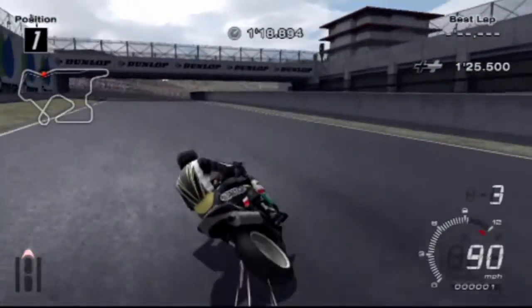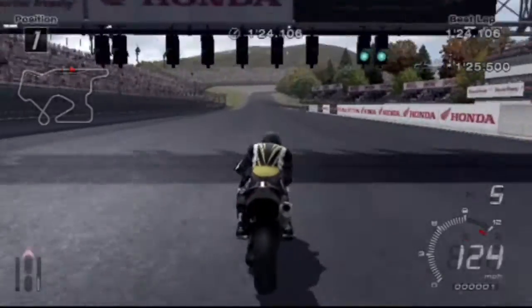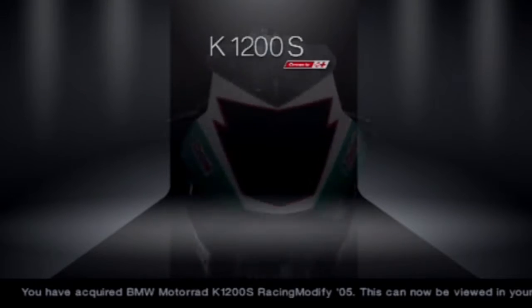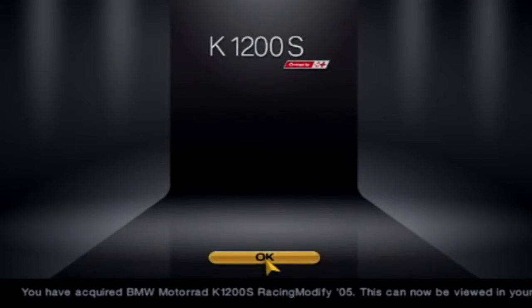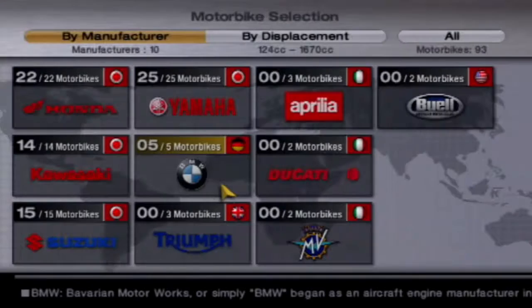Right, we don't have long left. Oh! 20, 21, 22. We're actually slower than last time with a 124.1. But still plenty of room. Very nice result there. And here we go. Let's get our BMW Motorrad K1200S Racing Modify. Very nice. And let's put our number on it. There we go. Perfect. Look at that. That is a nice looking bike. Just I would prefer it in the yellow and black that we had before. But yes, very nice. We're going to move straight on to the next one.